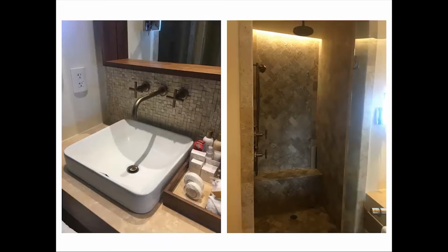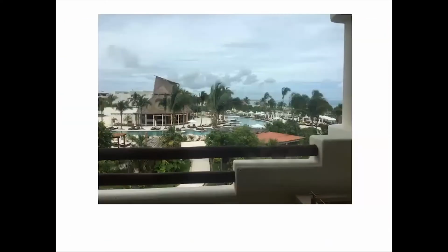Nice. And then the bathroom sinks I thought were really different. And again, the shower, you can meet friends at the pool and you can all shower together. They were huge, the showers here. So the hotel was looking really, really nice.